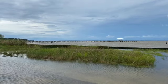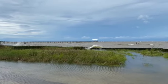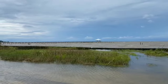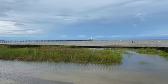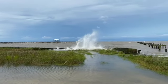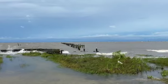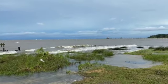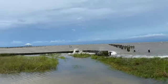I was pointing it out there before. Now all the big waves are not coming. Oh, there you go. Glad we're not out there today.